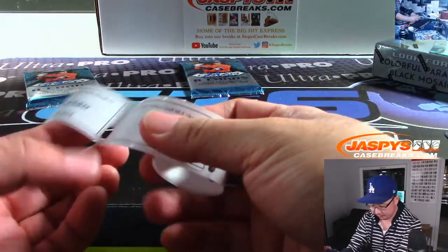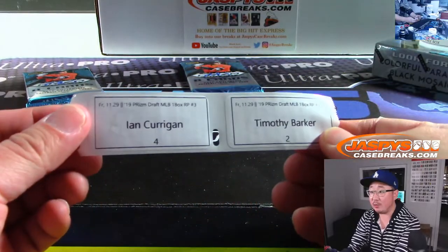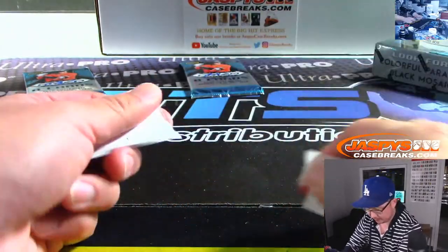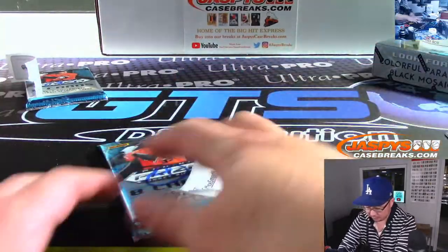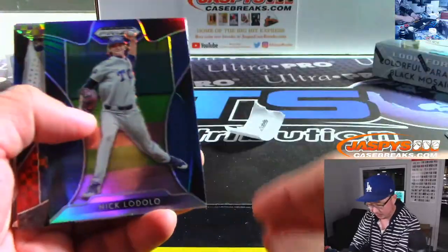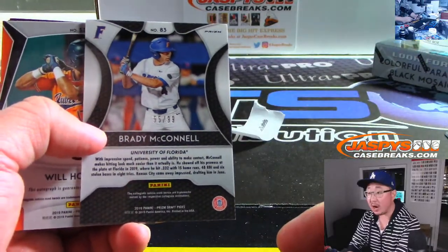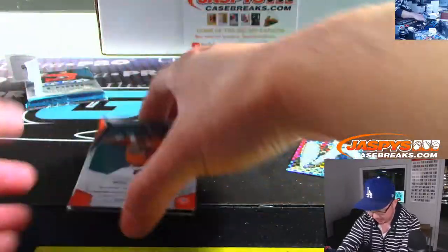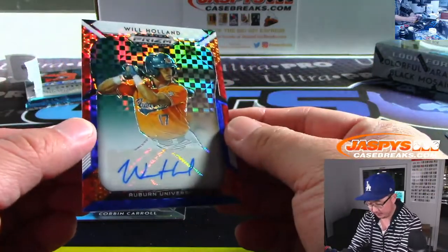All right, free box for David. I'm going to set that little sticker over there. Ian with pack 4. And Tim with pack 2. There's Ethan Small, Nick Lodolo. We got Brady McConnell to 99. And we got Will Holland, 25 out of 99 from Auburn.